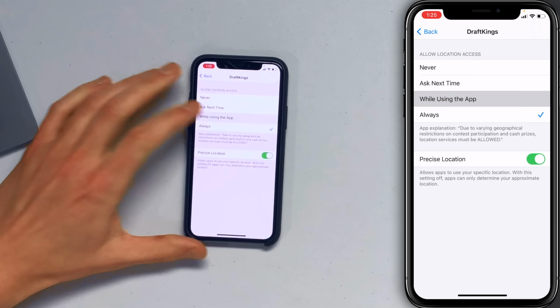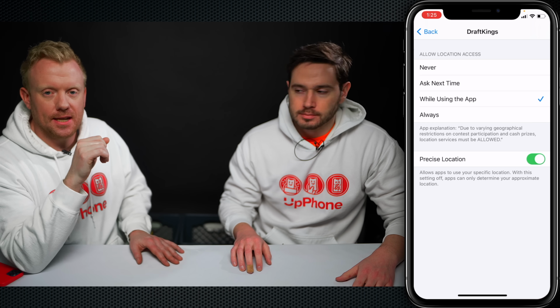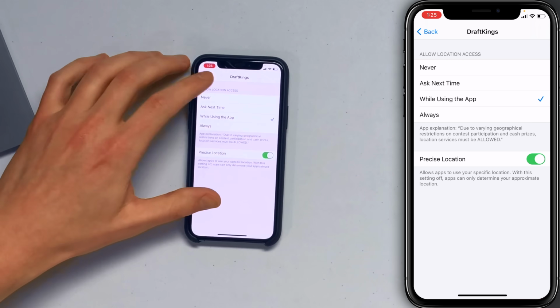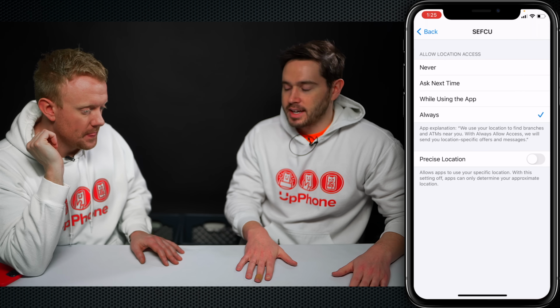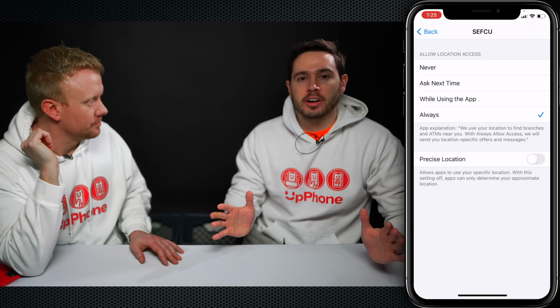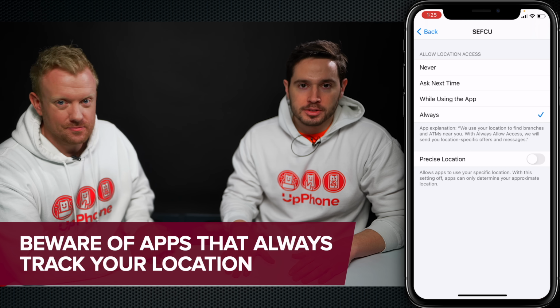I'm gonna switch that to while using the app. Yeah, pretty much everything from always, switch it to while using the app, you're gonna save battery life. I'll tap back one more time. One other example I wanna point out is CEFQ. CEFQ always has access to my location. Not necessary, but you wanna be wary of maybe apps that aren't as well developed accessing your location.